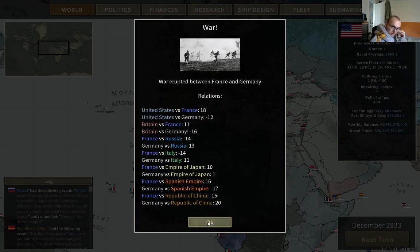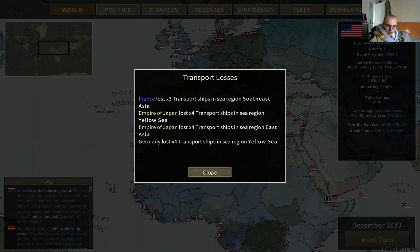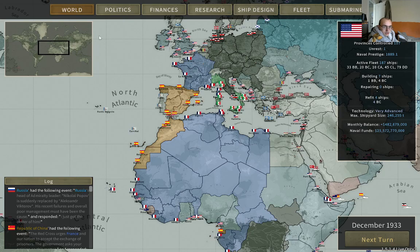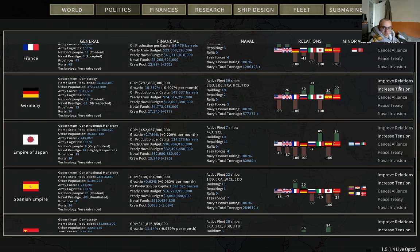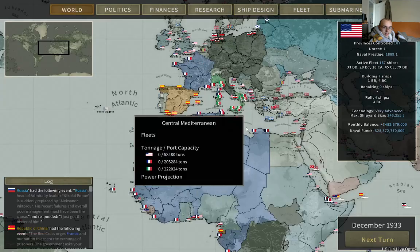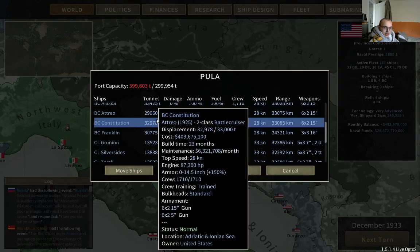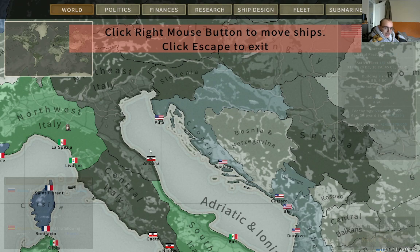France and the Republic of China, France and Germany, and that has ruined our relations with Germany even more. That is awesome. It's going to happen this turn, it's going to happen this turn. I'm so excited, I can't hide it.